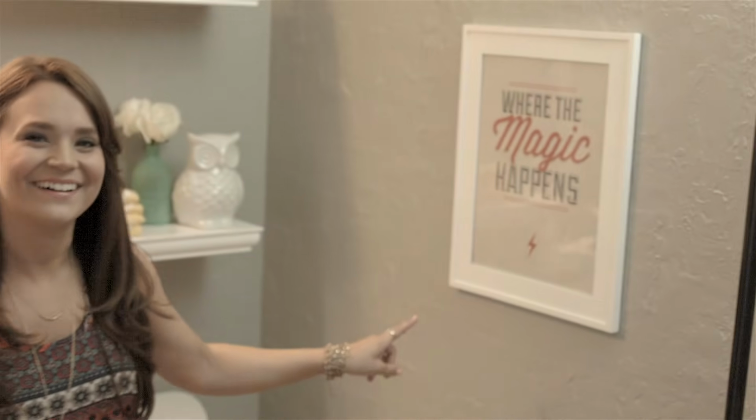And now I will take you over to the other end of the hallway where we just decorated a bathroom. I know that sounds girly and kind of silly, but it was so boring before, and now it has shelves and stuff. It's so cute. Here's where the magic happens. Just kidding, we're in the bathroom.